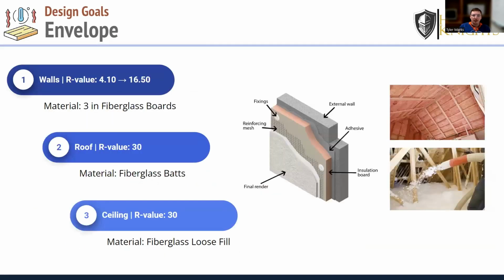As for the building envelope, we plan to add fiberglass boards to the exterior walls to improve the R value from 4.10 to 16.50. Due to compression and moisture buildup, the insulation for the roof and ceiling should be replaced to maintain the R value of 30 for each.